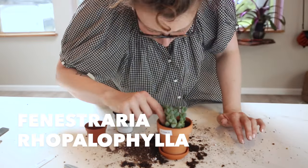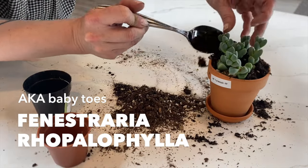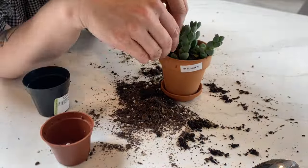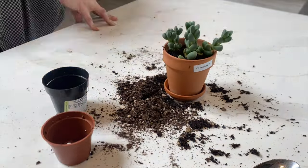Fenestraria rhopalophylla. Baby toes. I didn't know what this was when I bought it, but I wanted to pinch its little cheeks, and that was enough for me. This one hails from South Africa and prefers to grow on quartz, the fancy little thing.